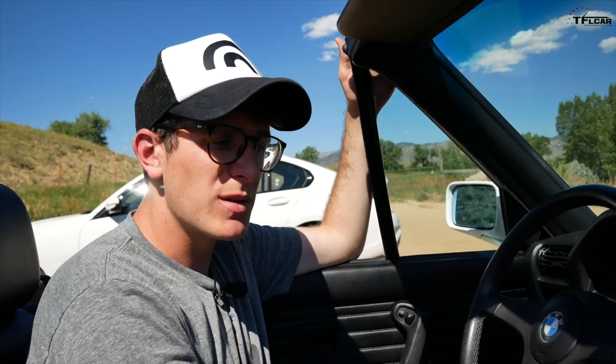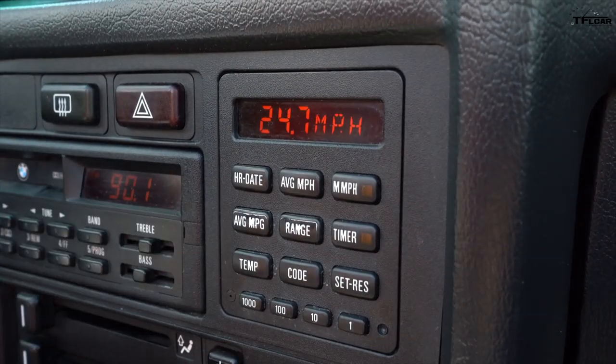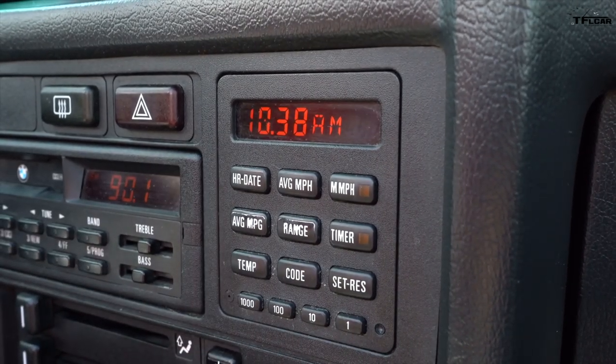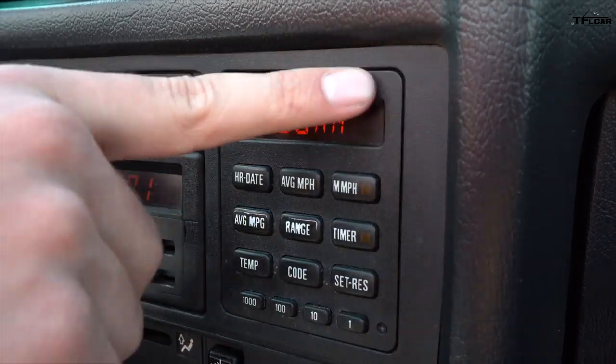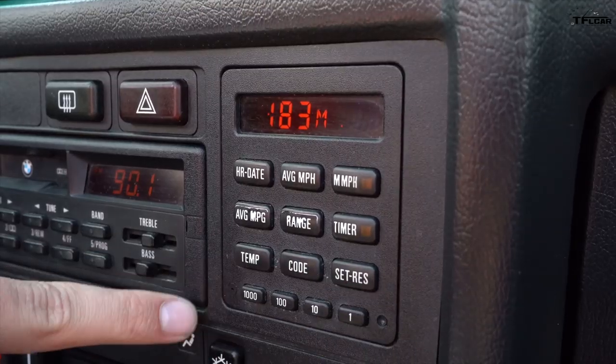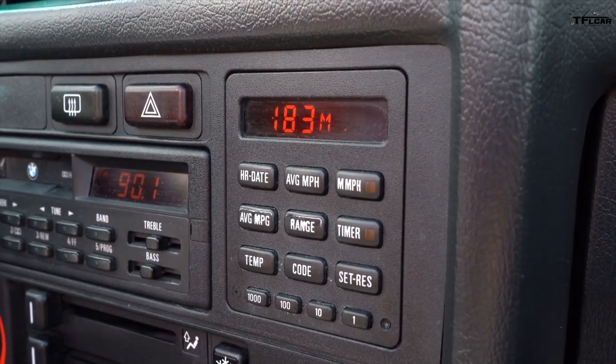The most advanced piece of tech in this old E30 is the trip computer, which allows you to set things such as your time and see things such as your average miles per hour, MPG, and your range even. Heck, it even shows you your outside temperature, which was pretty advanced stuff for 31 years ago. The coolest thing it does is you can set a code which locks the car out from being driven unless you enter that code. It's like a really early security system.